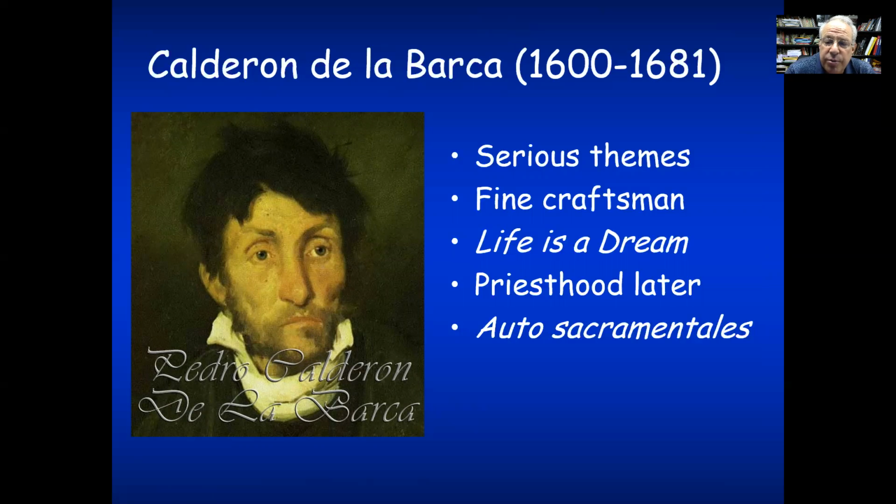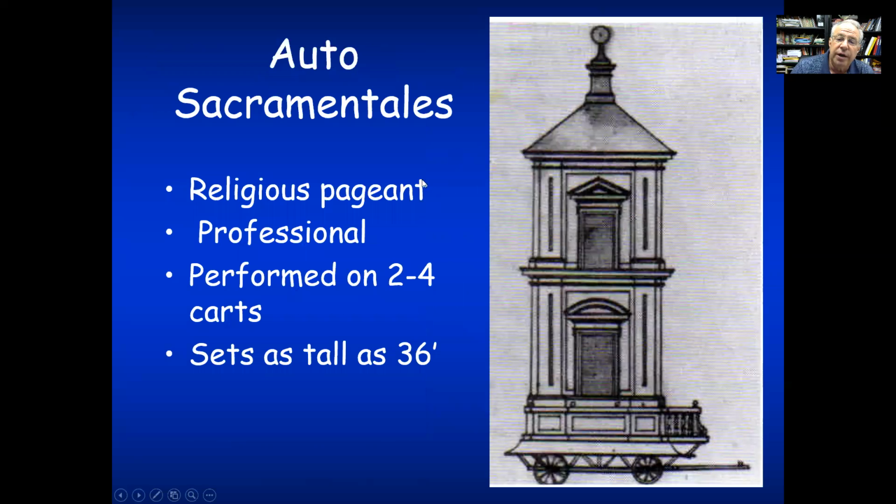De la Barca went to priesthood later. He wrote for the Spanish autos sacramentales, the Latin religious plays, the biblical plays. Since it was a Catholic country and very well funded, those plays were very elaborate and professional. You didn't have just amateurs and volunteers. People were getting paid for this, and it was very massive. Look, this is a rolling cart. The sets could be as tall as 36 feet high, rolling down the street on 4 wagons, massive structures with the actors. So it was a very big thing in Catholic Spain.